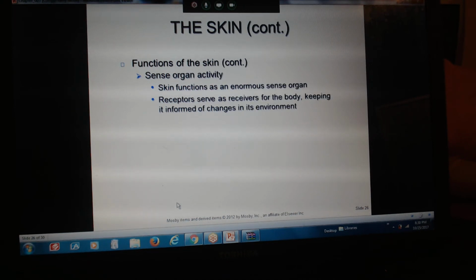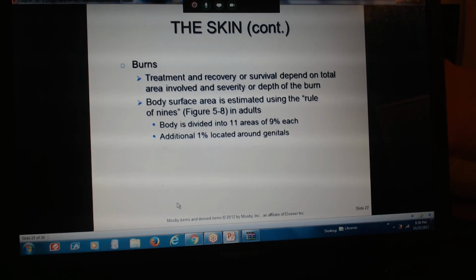The skin also acts as a sense organ. Okay, again, the skin is our largest organ. The sheer surface area of it and all of the receptors associated with the skin give us an enormous tactile presence. So receptors serve as receivers for the body, keeping it informed of changes in its environment.